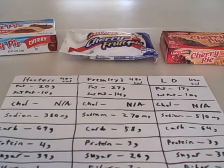Hostess has a humongous sugar, well, not huge per se, but a lot larger than the other two. It has a sugar content of 39 grams. Freshly's has 26 grams, and Little Debbie has 35 grams. So Freshly's has less sugar. Fiber content, Hostess has 1 gram, Freshly's has 2 grams, and Little Debbie has 1 gram of fiber.